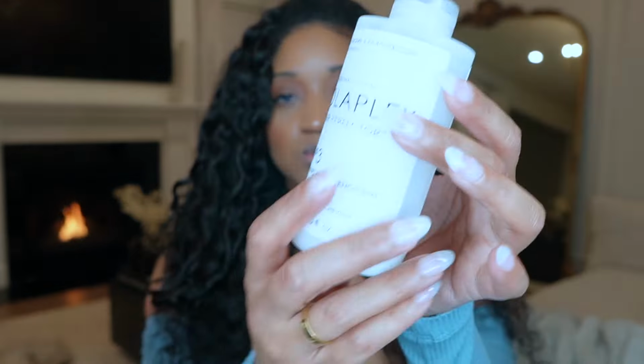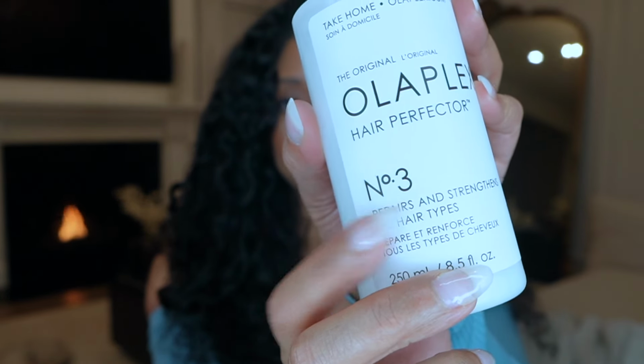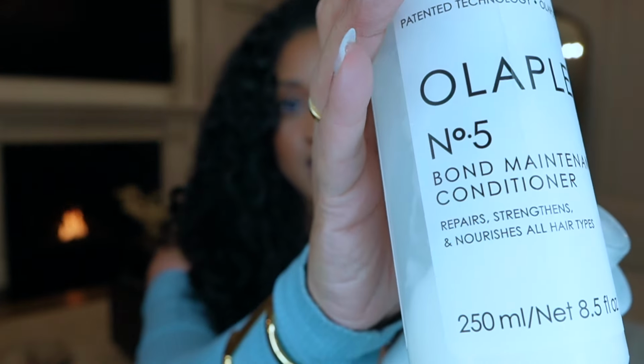And this is where I saw the most significant difference with number 3 in their system. Then after I did that, I followed up with number 5. I did this maybe every other day, if not every day. I was just really trying to get my hair back, and it worked.